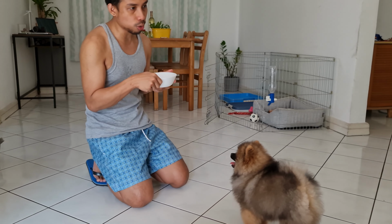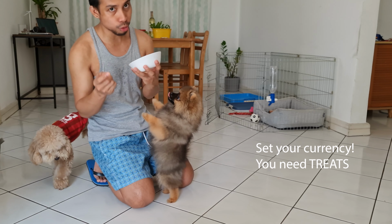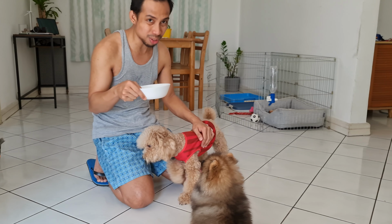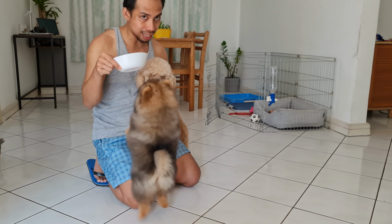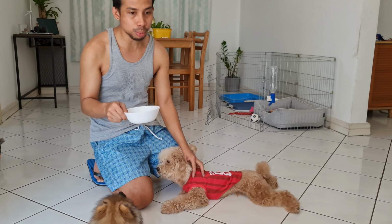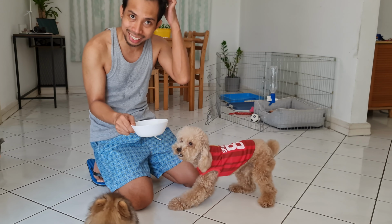So in order for you to train a dog, you will, of course, have to have treats. You have to choose your treats. For older dogs, like Sven here, he's already 1.5 years old, he can pretty much have any treat because his digestive system is not too sensitive. So he can have pretty much any treat that I give him. Whereas for Yona, she's still a baby, 3 months old. It has to be safe, at least natural, basically.